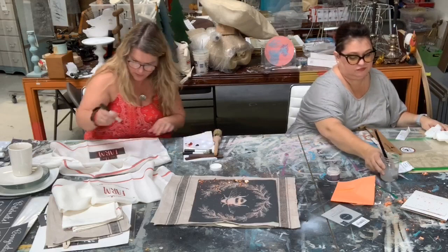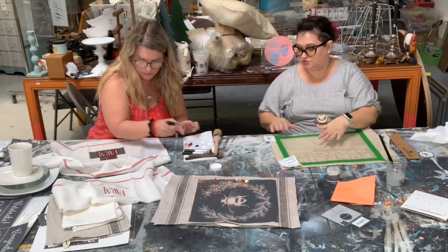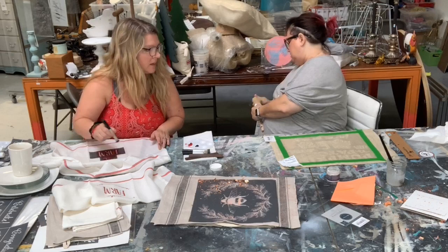So now I'm going to move over to Jamie Ray Vintage. She has this great pumpkin patch, which you can't really tell what it is right now because it's clear onto a piece of fabric.